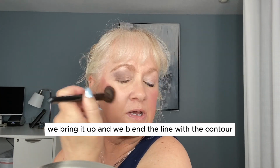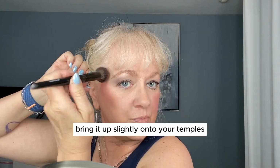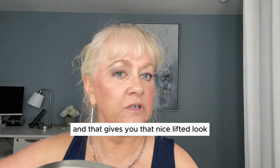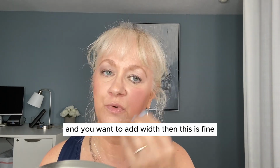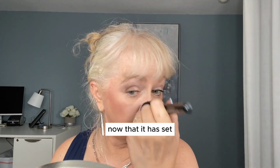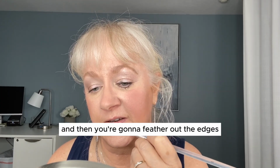And this one, we bring it up and we blend the line with the contour. Bring it up slightly onto your temples. And then again, you take your foundation brush, whatever's left on it, and you clean up the edge. And that gives you that nice lifted look as opposed to this side looking wider. If you have a very narrow face and you want to add width, then this is fine. Now we can go back and finish that concealer now that it has set. And you just want to tap on top, and then you're going to feather out the edges.